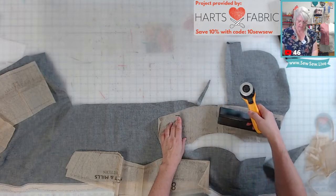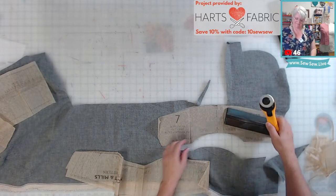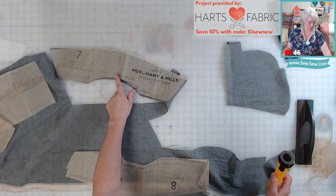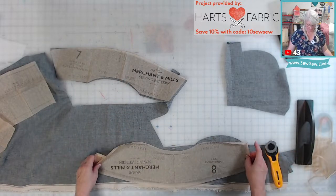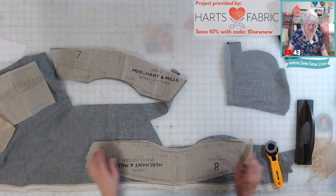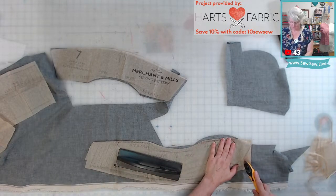This is so weird that there's a notch on the outer collar. Why are there drills here? Okay. Okay. We're just going with it. We're trusting the process. Right?